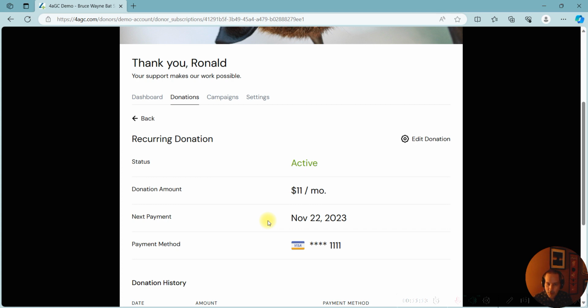If this was a PayPal subscription, you could update the amount, and we will instruct them how to log into PayPal and switch the payment method that's applied to that subscription. It's very simple, straightforward self-service for monthly giving here.